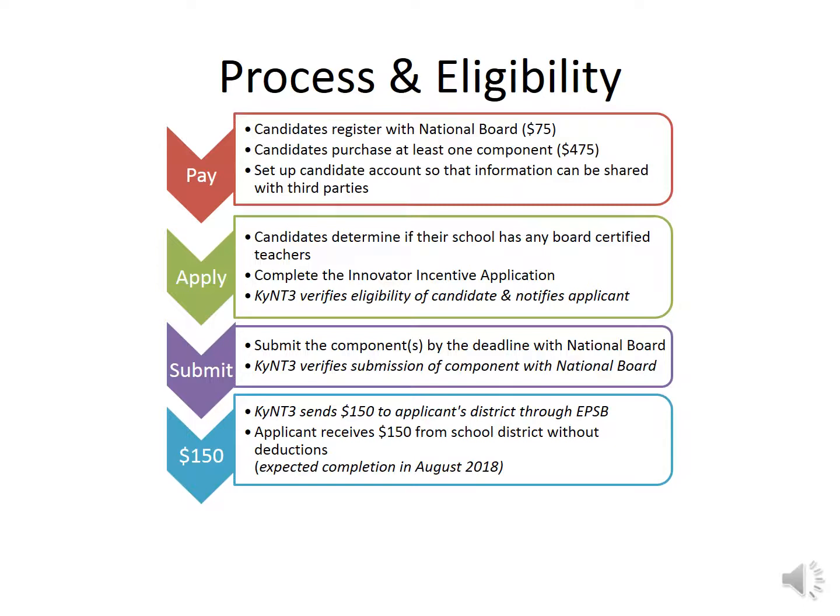Reimbursements will be processed through the Education Professional Standards Board directly to your payroll department at your district. Your district will receive directions to pay you the $150 without deductions. When the districts are emailed the directions and funds, you will also receive an email so that you can begin expecting your reimbursement and follow up with your school district.